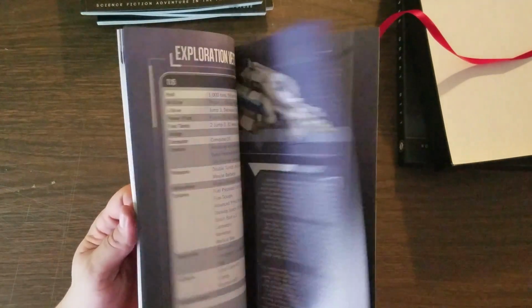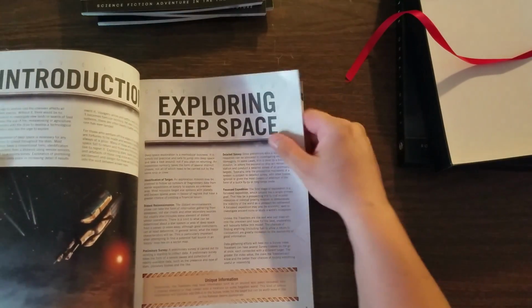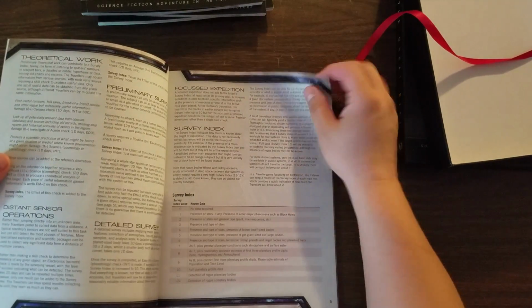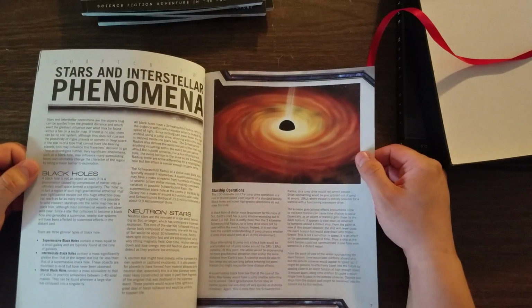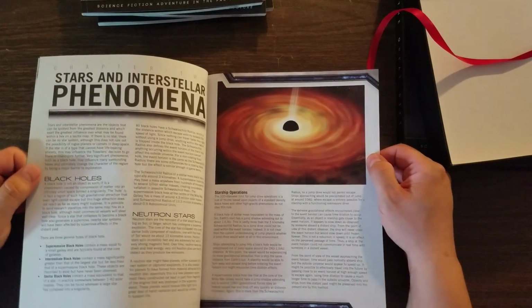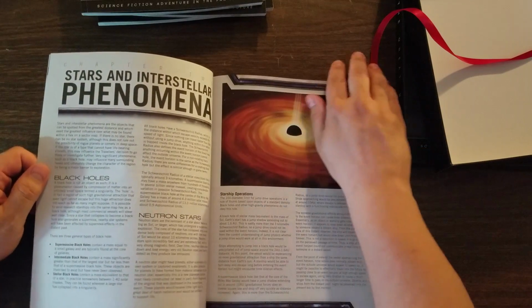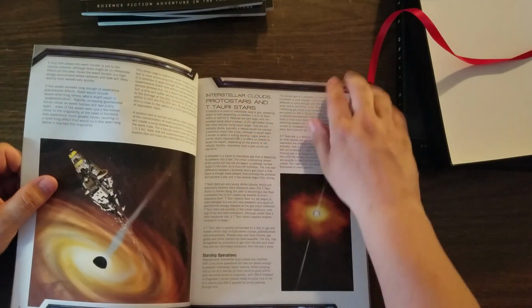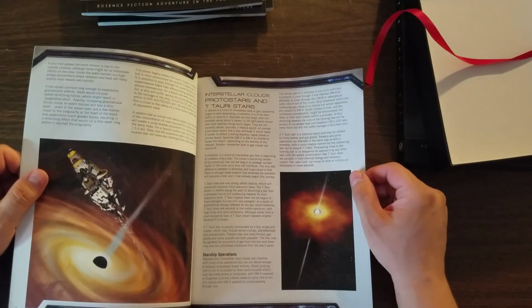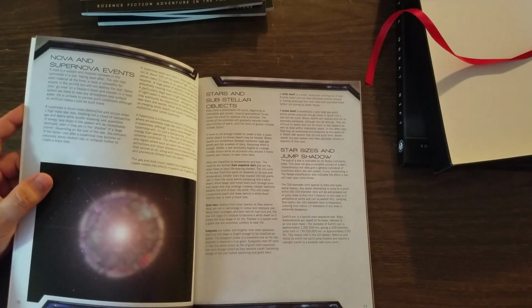And in here, I haven't really looked at this at all, we have some rules and stuff for deep space explorations and conducting surveys. Here is something that has been hard to find in Traveller up to now. Stars and interstellar phenomena, where they talk about how black holes and neutron stars and all that kind of stuff behave. Interstellar clouds, protostars, and T Tauri stars. Those of you who play Elite Dangerous might find those familiar. Novas and supernovas. That shouldn't happen very often, but it only really needs to happen once in a campaign.